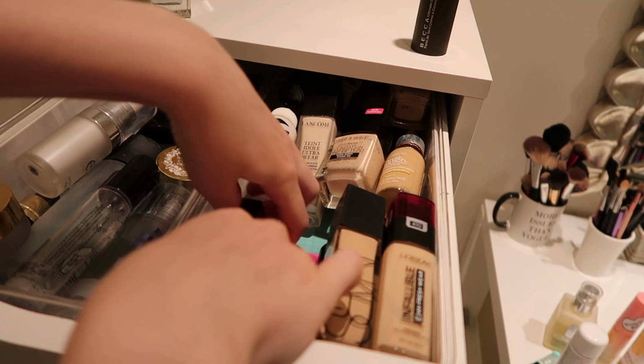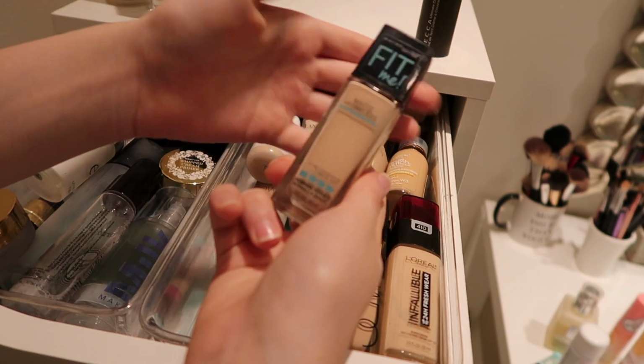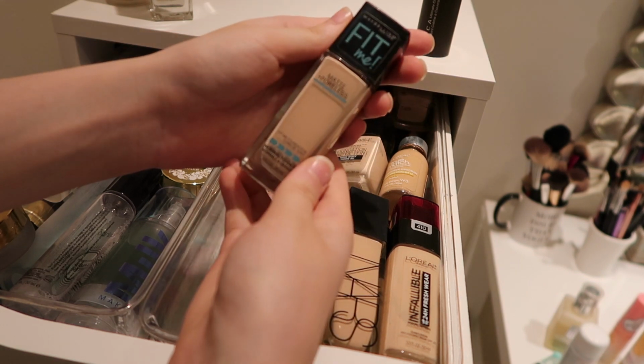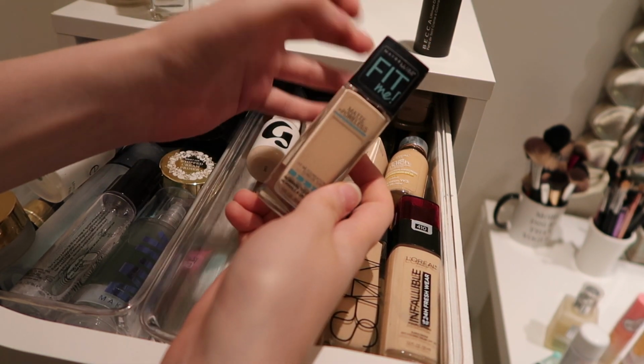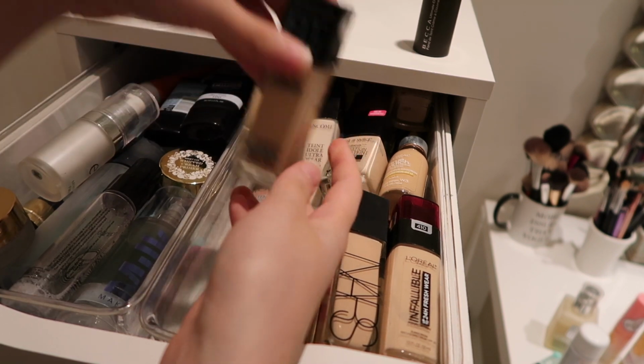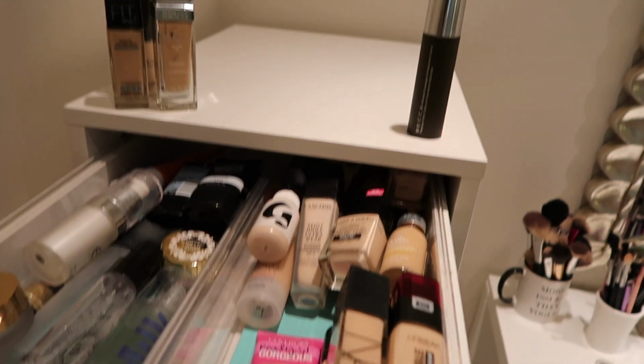Then we have the Maybelline Matte Foundation, and it's weird because this is the matte version, and they do have a version more for people with dry skin, but I really do like this one. It's not necessarily my everyday foundation or one of my go-tos, but I do enjoy it, so I will be keeping it around. Just going over there in the keep it pile.